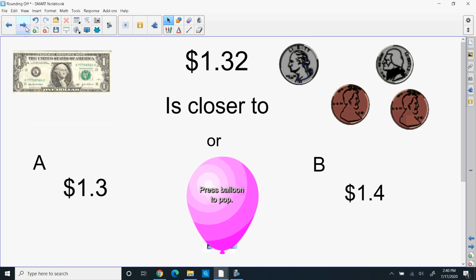So here's one more for you. $1.32, is that closer to A or B? And notice they don't have the zero there. You put it there and see if you can get it.